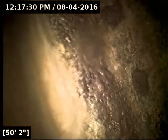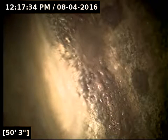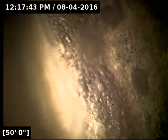Alrighty, here at 50 feet, we have reached the main lateral. It transitioned from ABS to concrete right around where the root intrusion was at, which is about 35 feet out. And then here is the main at 50 feet. We're going to shut the water off, let it drain out for a moment so we can take a clear picture, especially of the roots at the beginning of the concrete.